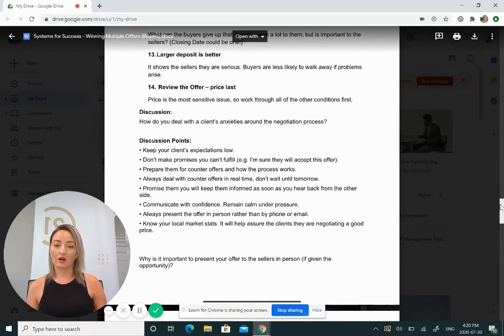Always deal with the counter offers in real time. Don't wait until tomorrow. If your client's very high strung and has really high anxiety about all of this, and they get a sign back or they're going to improve their offer, get it done quick. Don't wait until the next day, because by then buyer's remorse may creep up in their heads and they may just decide to not do anything at all. So try to get everything done as quickly as possible so that they're not going to bed sleeping on it too much.